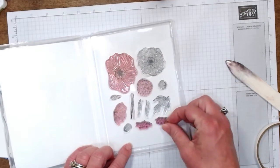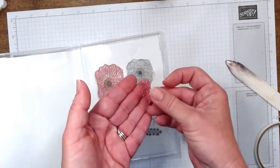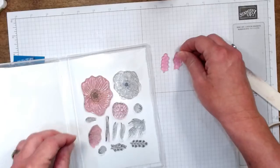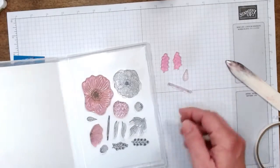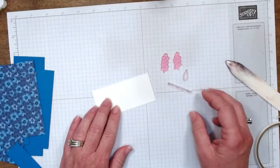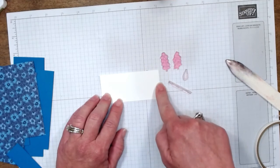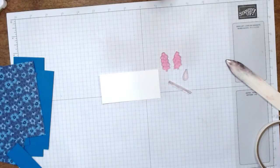So the back-to-back means you're going to stamp with the back side of your stamp and then flip it over and stamp with the front side. So I'm going to show you guys how to do that. So I have both of my little flowers. I want the little leaf and I want the stem. So that is what we're going to be using out of this set. So I have a piece of the Basic White, and this Basic White piece measures 1 3/4, I'm sorry, 1 3/4 by 3 3/4. So it's just a tiny little scrap.